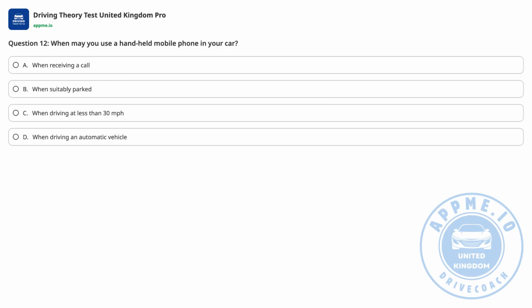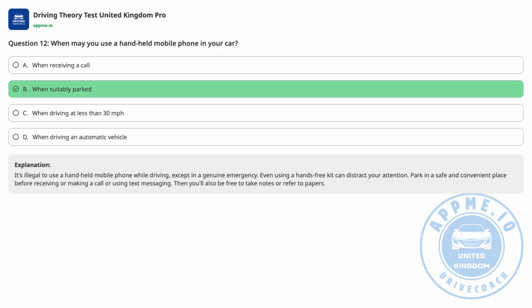Question 12. When may you use a handheld mobile phone in your car? A. When receiving a call. B. When suitably parked. C. When driving at less than 30 miles per hour. D. When driving an automatic vehicle. The correct answer is B.